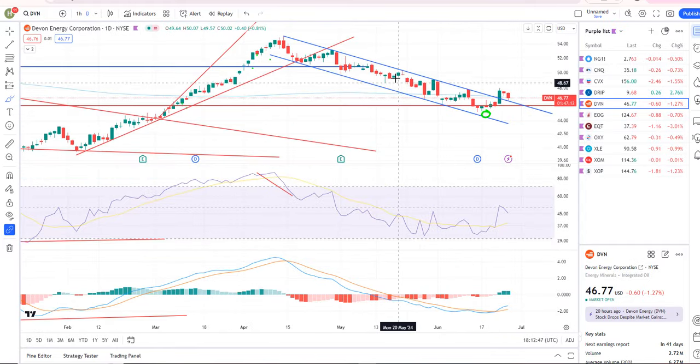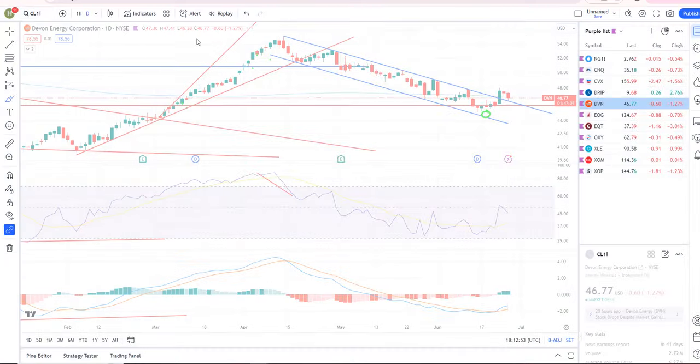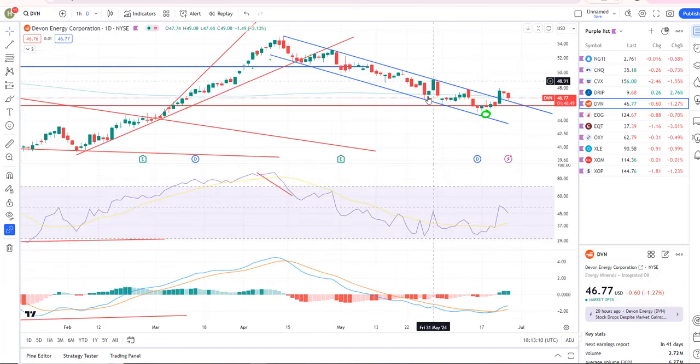Trade idea here, DVN. This is oil. Oil's been rallying. If you look at the oil futures, let me just jump over to that real quick. Here's oil futures. You can see really since the beginning of June, oil has rallied about 12%, but then some of these oil refiners have not really kept up. So, I'm looking for rallies here in some of these.